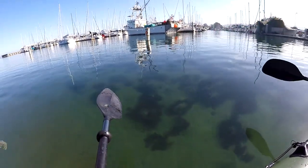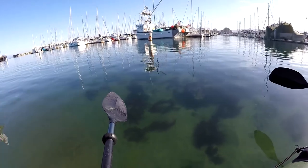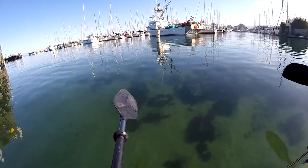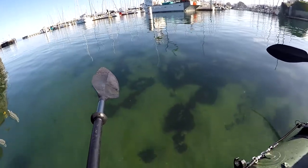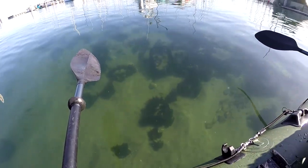Oh, well, look at this side. Well, that's really pretty. It's interesting how all of a sudden the light hits it a certain way. And then it gets calm and you can just sort of see underneath. Really beautiful.